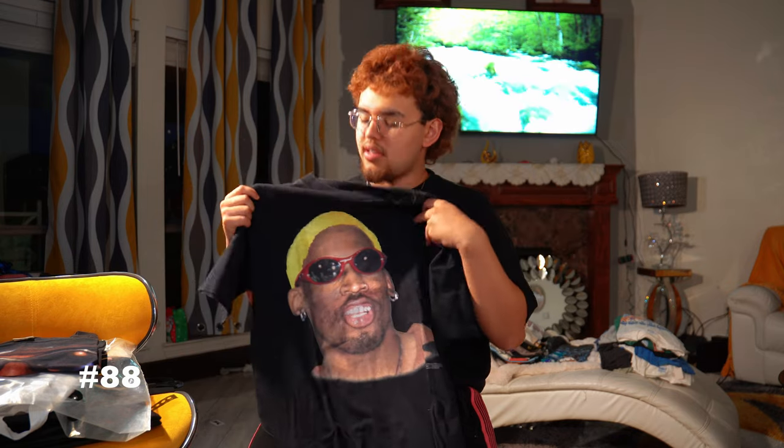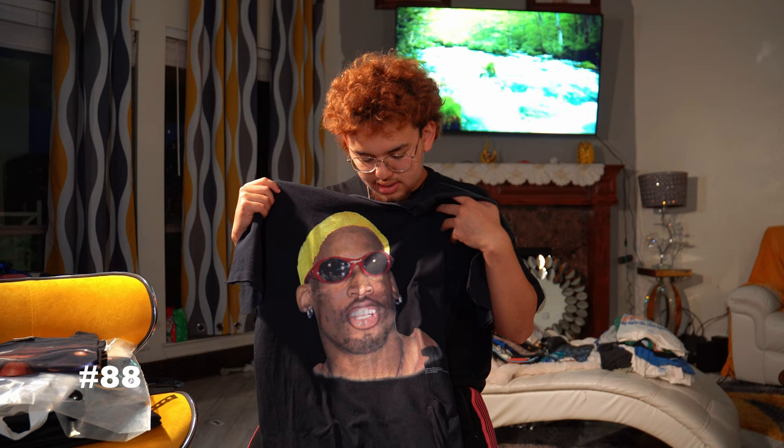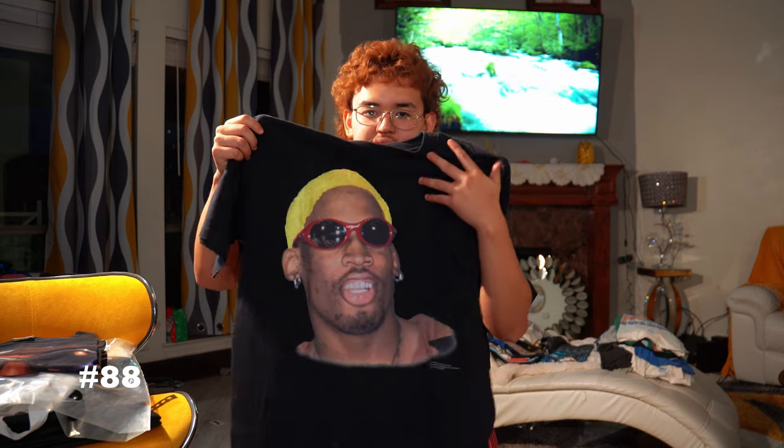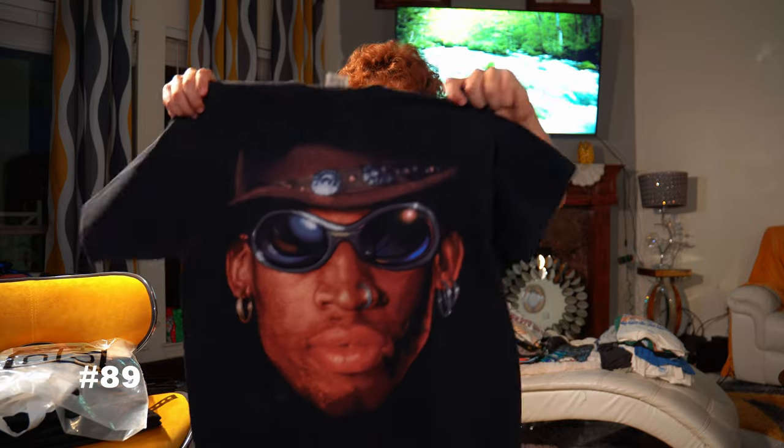I had this one before and I sold it. And I've seen there's a white one of this, a white tee, which I actually don't have, which is pretty crazy. So if you guys have this same one in white, let me know. You got another one of the sunglasses with the signature in the back, size large. You got the Devil and the Angel, Dennis Rodman with the nice back kit.